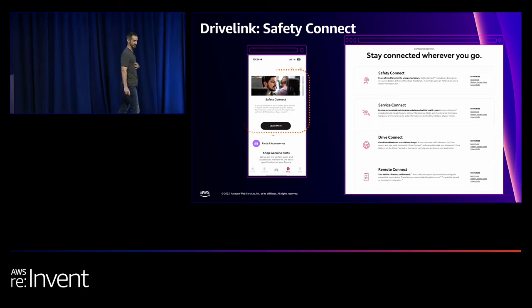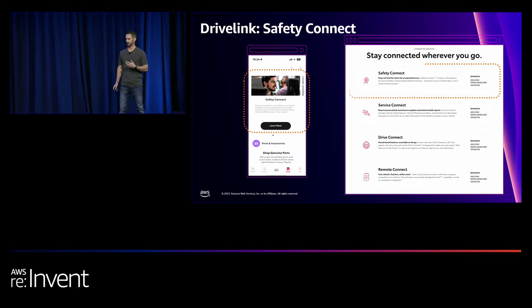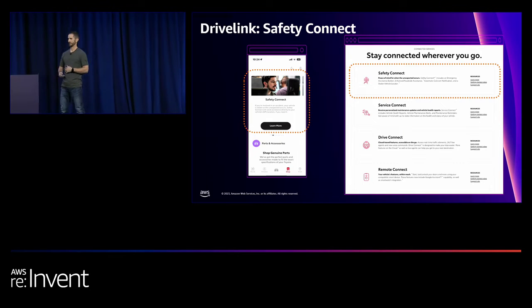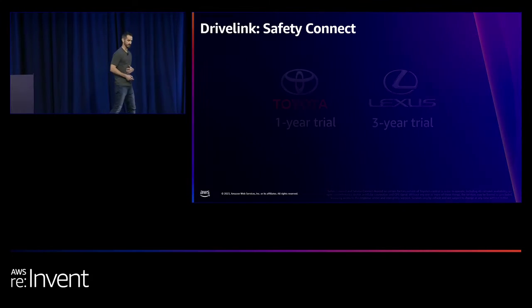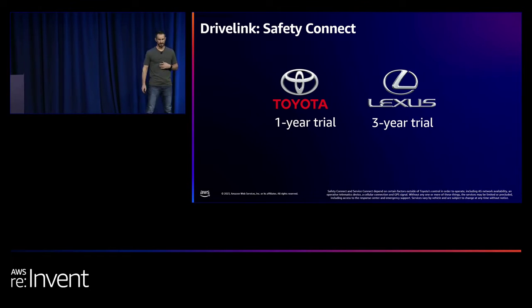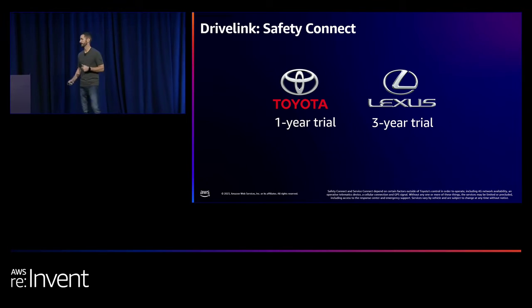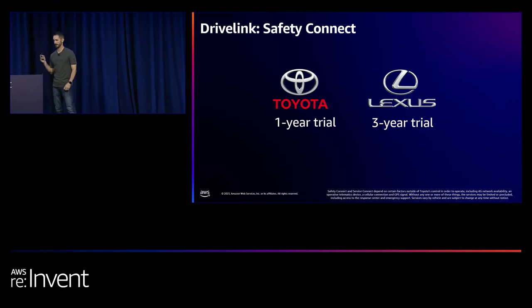So Safety Connect, this is a subscription service that we offer from Toyota. If you go on the app or go to toyota.com, you can actually read about Safety Connect and the subscription service. And if you buy a Toyota or Lexus vehicle, we actually give you a Toyota vehicle 1 year free trial and a Lexus 3-year trial.